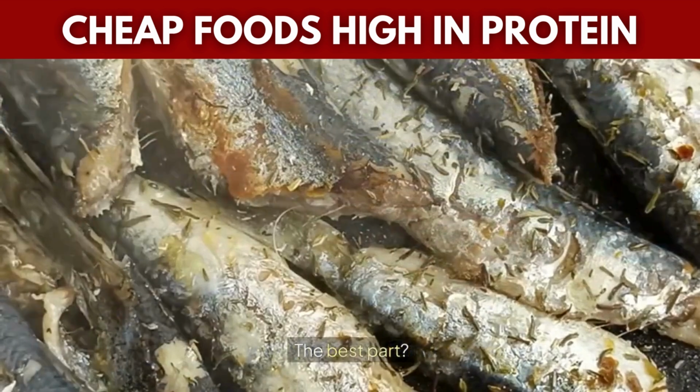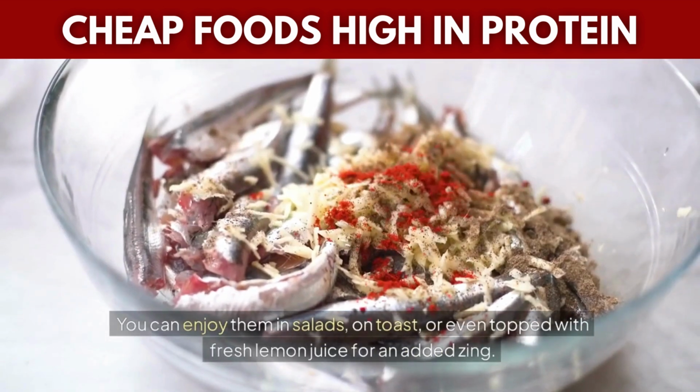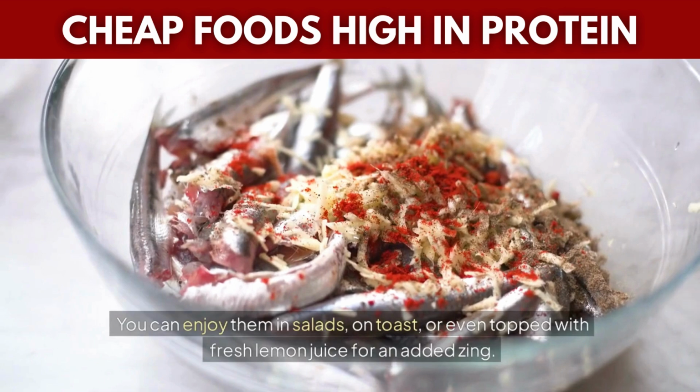The best part? They're incredibly versatile. You can enjoy them in salads, on toast, or even topped with fresh lemon juice for an added zing.